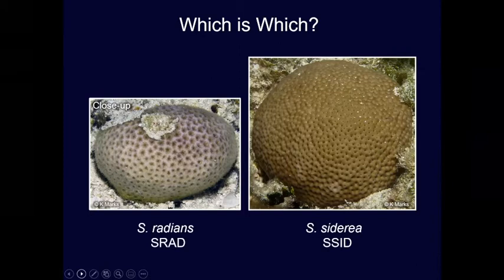So the smaller one, the one on the left is S-rad. We know that they have the pale polyps, interpolyp surface with those dark polyps. And then the S-id has still those innies, but we can't tell that dark circle. And again, I gave you the little tip to look at the size. So S-rad tends to be smaller than S-id, and S-rad tends to be encrusting, whereas S-id tends to be large mounds. Let's see.